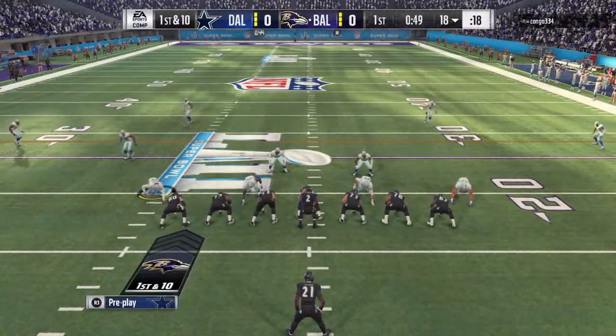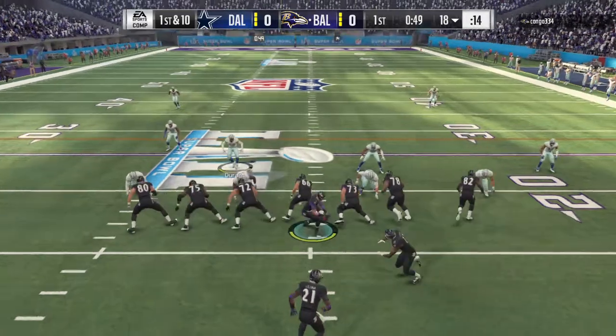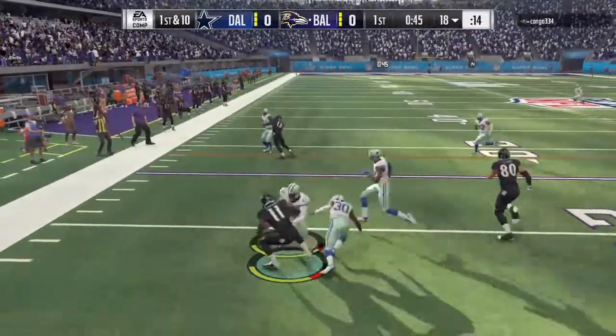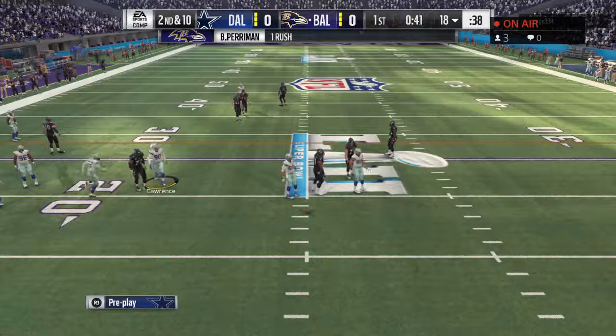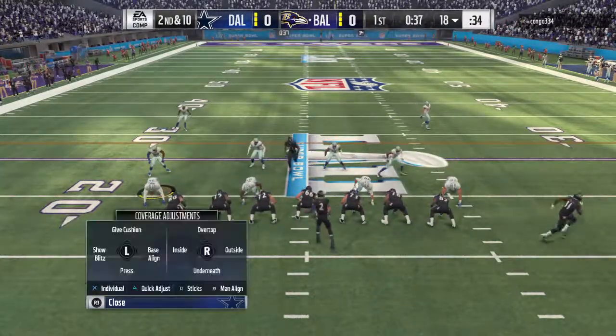And they're going to go soft on the corners. It's an end around with Perriman. And nothing doing on his first run. Back to the line of scrimmage, and that's it. No gain on the play. It'll be 2nd down.